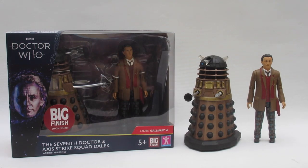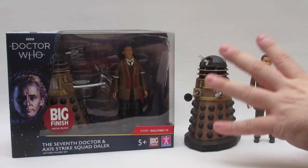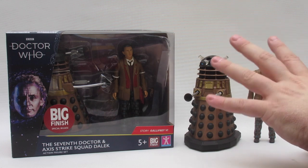I want to make that point very clear while we're looking at these, because again, I've had to pay money for that. I haven't had to pay money for these ones, the standard B&M ones.